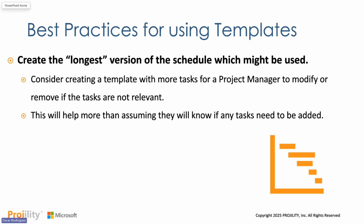So by creating the longest version of the schedule, you're essentially adding all the possible tasks that you may use in that project. And then if there's anything that is irrelevant to that specific project, it's a task that you can easily inactivate and then it won't go towards that project. But it remains in the template, right, as other projects may need to use that task.